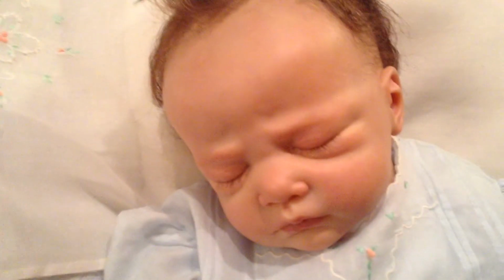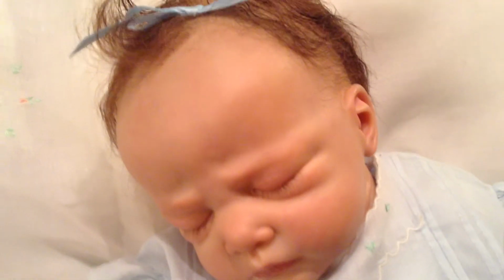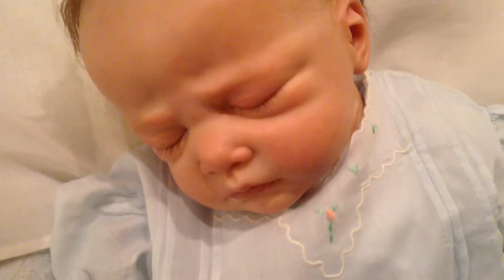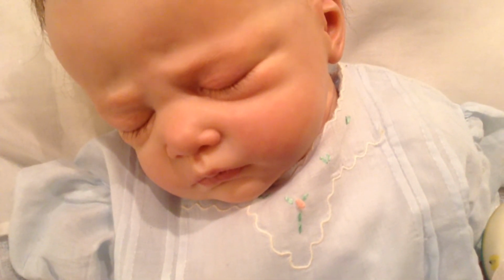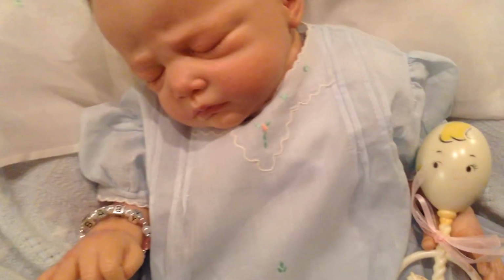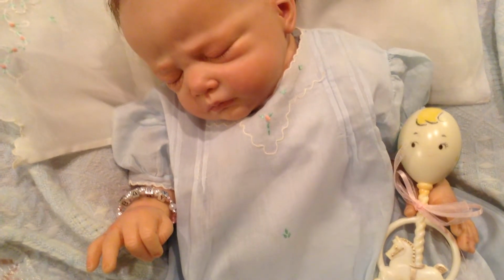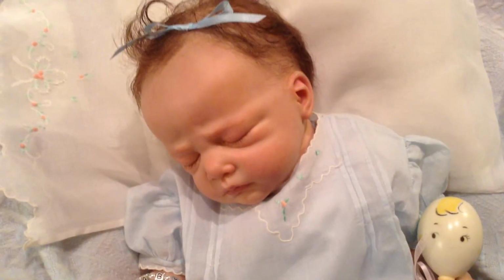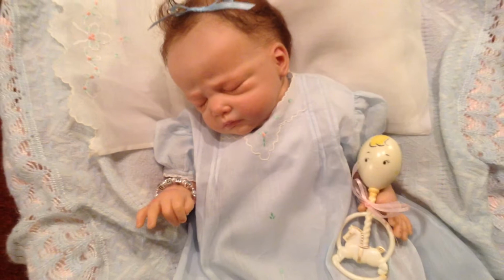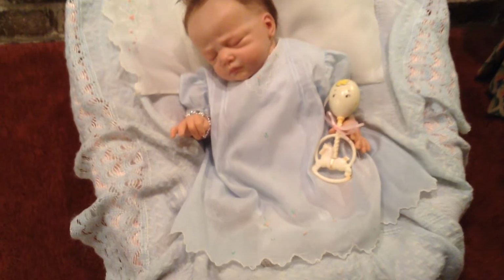So first, here is my beautiful Lillybeth. She's just sleeping so peacefully as usual in her bouncer, and she is in one of the blue dresses that was in that lot. It was one of my favorites because, as I've mentioned several times, I love this pale blue on babies. I'll tell you a little bit about these dresses. Let me give you a better shot from a distance so that you can appreciate the beauty of the little dress and the handwork.